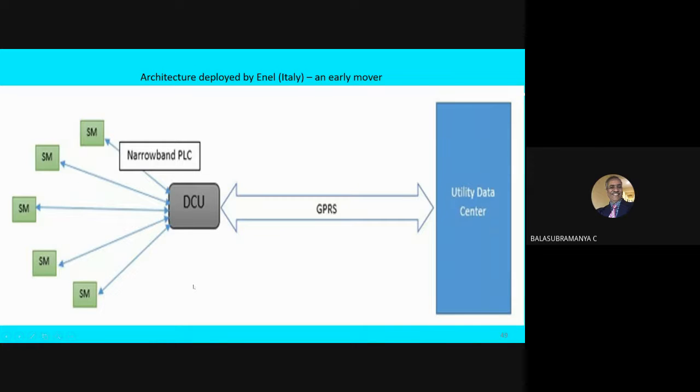This is Enel, Italy. They have incorporated around 25 million meters as it stands. This is the DCU, and the smart meter is connected. This is the narrowband PLC, and then this is GPRS, and this is the utility data center. So this is another scheme through which the communication mechanism is driven. But why I am giving you all these things is: choose the optimal one, choose the best one, to make sure the failure rate is very minimal when you take up what we call mass rollout programming.